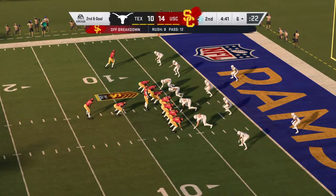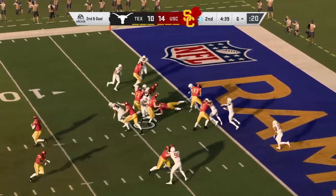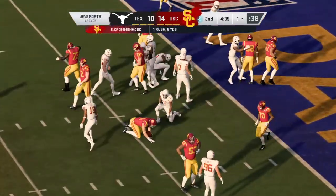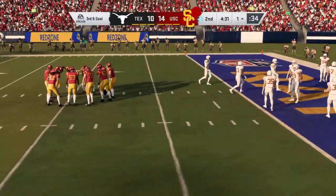They come up here with another shot from the 6-yard line, and it's 2nd and goal now. Oh, they go with a tight end carry. And able to break 1 tackle, but then quickly brought down. It'll be a gain of 5, and it's going to set up a 3rd and goal.